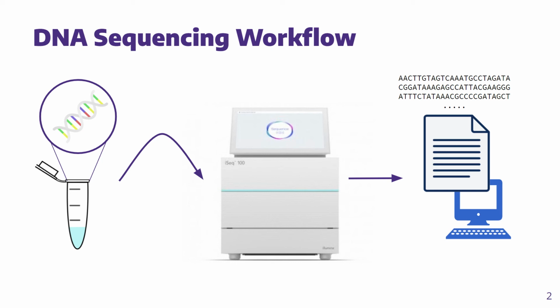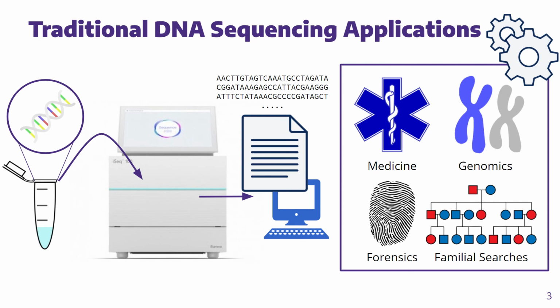In recent years, modern DNA sequencing technology has improved enough so that high-throughput DNA sequencers are capable of sequencing hundreds of millions of DNA molecules within a sample at the same time, which enables users to sequence up to multiple human genomes at the same time. And this has led to an exponential increase in the amount of DNA sequencing that's done. And because of this, DNA sequencing has become important to a number of domains, including medicine for medical diagnosis, genomics for research, forensics for sample identification, and novel applications like familial searches, which allows users to try to identify close relatives just using genetic information.